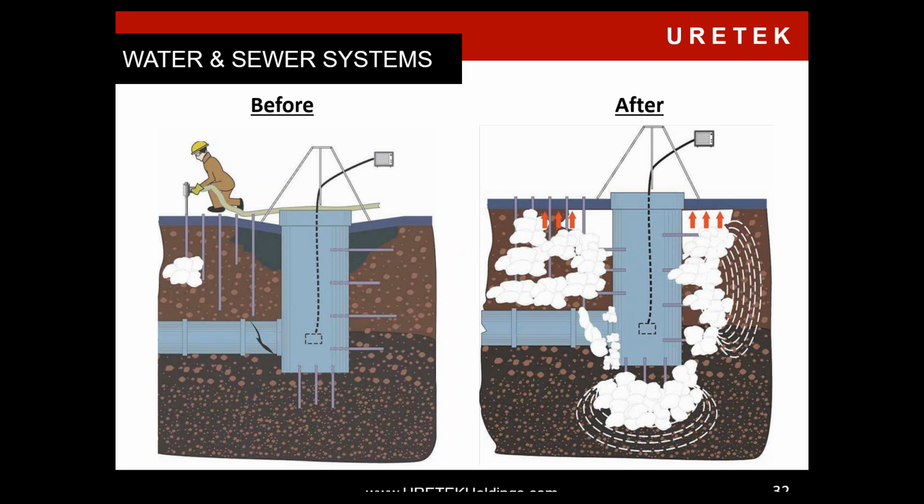This is another good illustration of how the product works, because a lot of what we do and install, you don't ever see it. So this is around pipes and manholes. We are most commonly used with storm drain or larger diameter pipe that we can get into, and whether we're injecting inside or just monitoring from the inside.